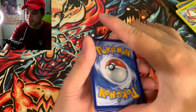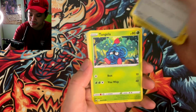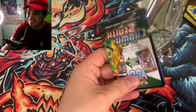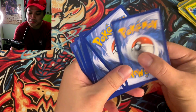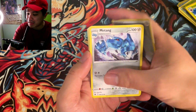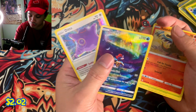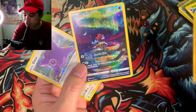Grab one more alternate art, please. Or no, Galarian Gallery. Crushing Hammer. Alright. Energy Retrieval. Nice. Reverse Holo Energy. The biggest hard hitter for tonight. Hopefully not. I'm trying to spend a minimum amount of money on these Pokemon cards because I have spent a lot of money already. Oh, and a Ditto? Keldeo, Galarian Gallery. I thought that looks like a scratch, but it ain't.